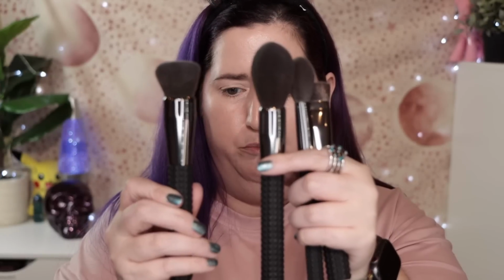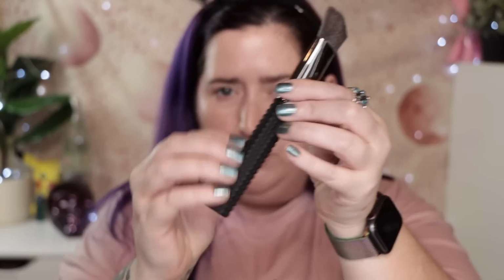We have a tapered face brush and a kabuki foundation brush. These remind me a lot of the Moda Pro brushes. They're made by Royal and Langnickel, but it's one of their less expensive lines. You can get it at Walmart. They have a good weight to them, nice grip, and they feel sturdy. They feel really nice in the hand. They're comfortable to hold. I believe they're also vegan and cruelty-free and very soft.